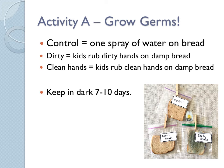Then have the kids go wash their hands properly with soap and water and have them touch the third piece of bread after it's spritzed with water. Place the third piece of bread in the clean hands bag and zip shut. Keep all 3 pieces of bread in their Ziploc bags closed tightly in a dark space for 7 to 10 days to see which has the most germs and how they spread differently.